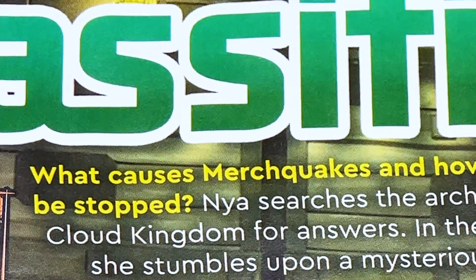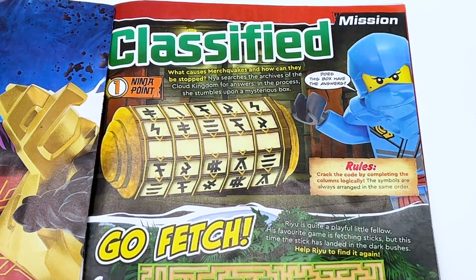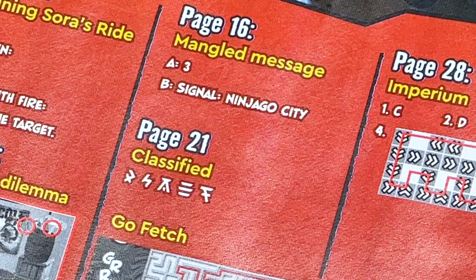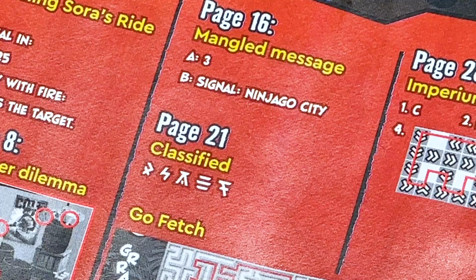Nia searches for answers in the archives of the Cloud Kingdom, and in the process, she stumbles across a mysterious box. Does this box have the answers? I don't know. Let's check. I'm flipping to the back to spoil myself. Oops. Wow, it doesn't even tell you the answer, it just says classified and then it's a couple symbols. However, that looks like Ninjago script to me, so I'm going to translate that real quick. Okay, they're actually all numbers.